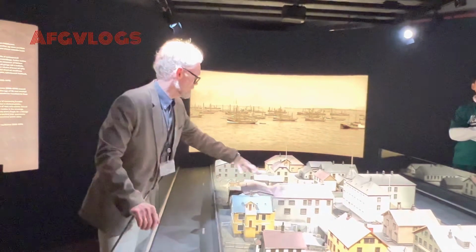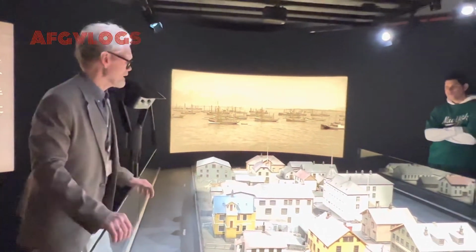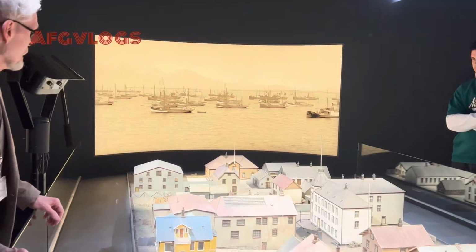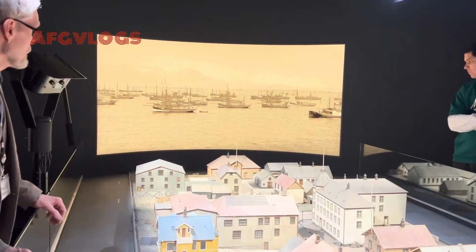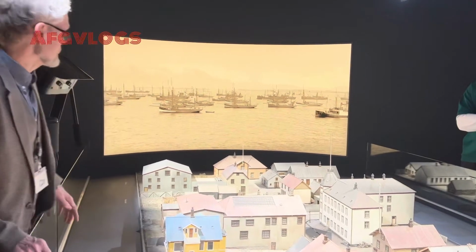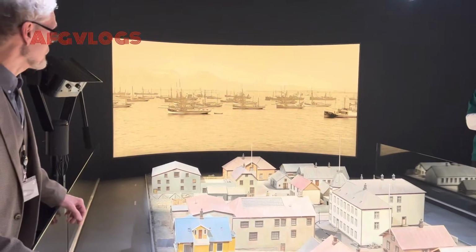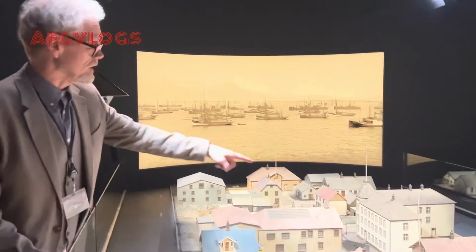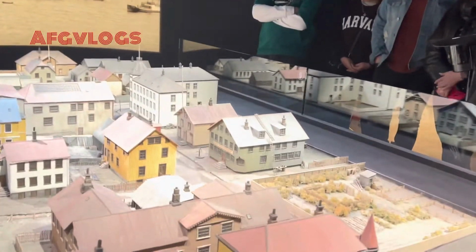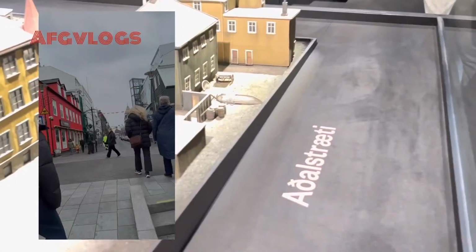This over here is the cinema, the first cinema in Iceland, which was established in 1906 as well. And the building there at the end between the yellow one is also still out there. This street here is the first street in Reykjavik. It is called Aðalstræti. It means main street, because it is the main street.